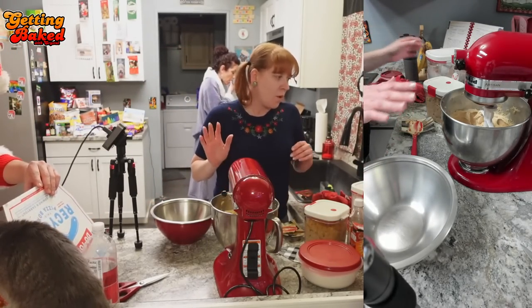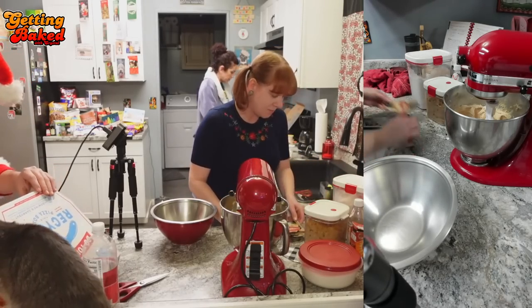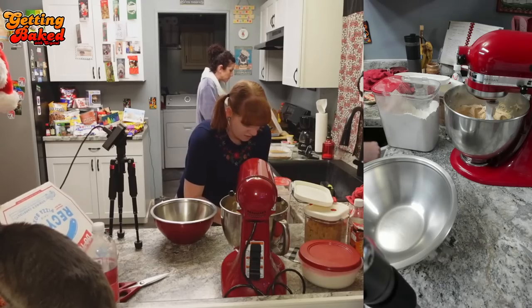All right. We need to mix together our dry ingredients. You guys can see, this is already very full. We are somehow going to add 3.5 cups of flour to this. Very carefully. Oh, I got that mesh all wet already.